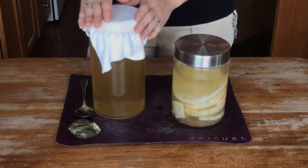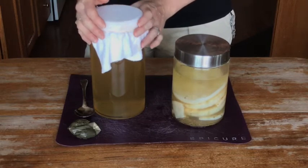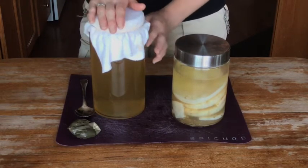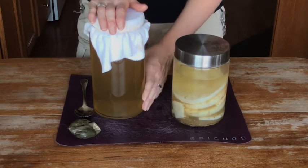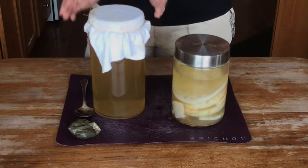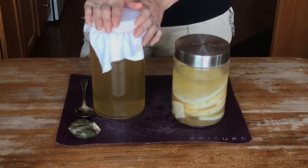You can take the cover off as you go and just give it a bit of a smell. It will start to smell vinegary. You'll notice that the color will change, that you will have this new SCOBY baby forming across the surface. Those are all completely normal.